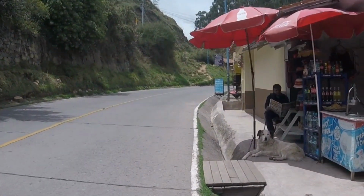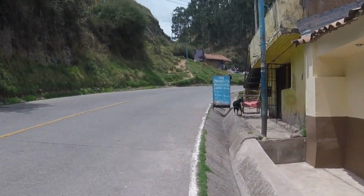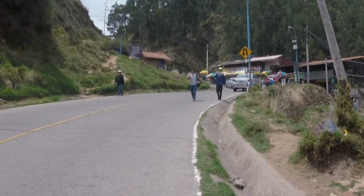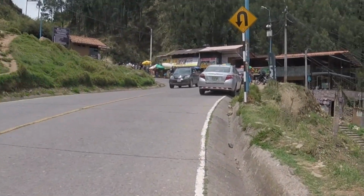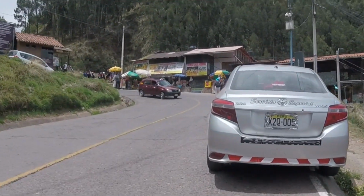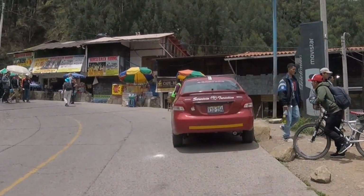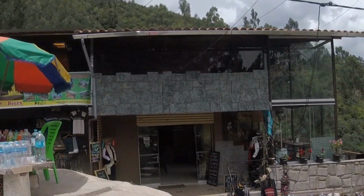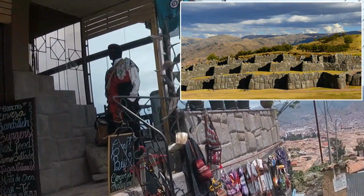When you go to, for example, is it Pisac, I think, the agriculture spans across the hill in the shape of a condor's wings. Very interesting. So just up ahead is the entrance to Sacsayhuaman. Fortunately, it is paid entrance, and I've been. So I will head down. But have a look online to see that site. It's pretty awesome.